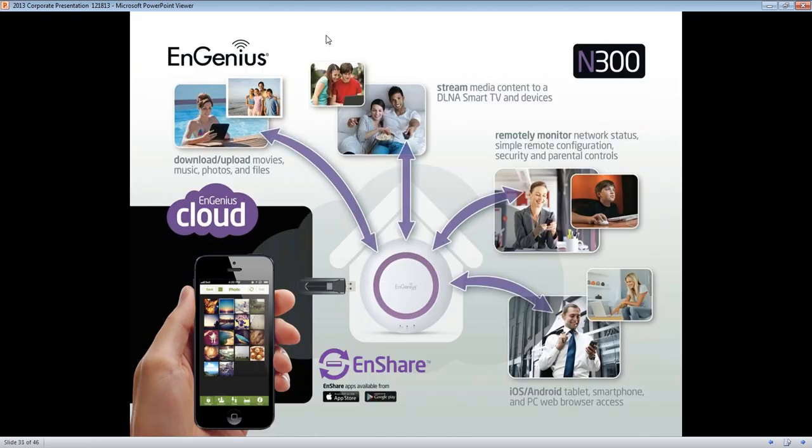As you can see, this kind of just illustrates a little more. Download, upload movies, music files. If you're away and you have a bunch of pictures that you want to show your family across country, and you couldn't fit them all on your phone, you can access them from a computer. You can stream content. You can actually remotely monitor network status and things like that. You can do things like monitor the temperature of your pool, any type of devices that might be connected to your network, the temperature inside your house, all kinds of things like that. So the options are pretty limitless.